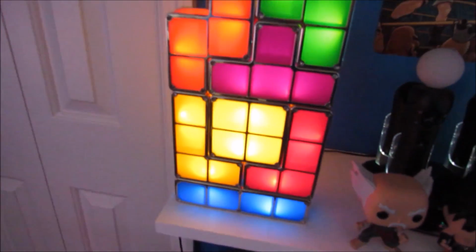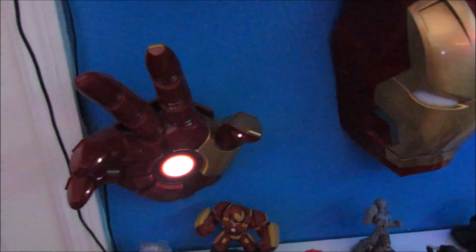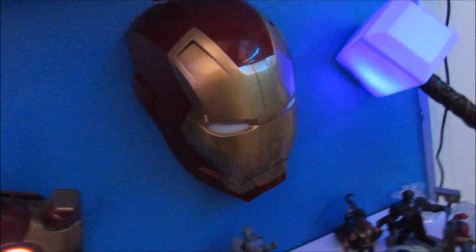We've got Tetris blocks from ThinkGeek. And I also bought the Marvel Disney Infinity toys. Also bought super cheap on clearance. We've got the 3D light for Iron Man also, which batteries exploded inside that, so it doesn't work. I'm gonna have to replace it someday. And Thor's hammer. So we will end this tour with my gaming section.